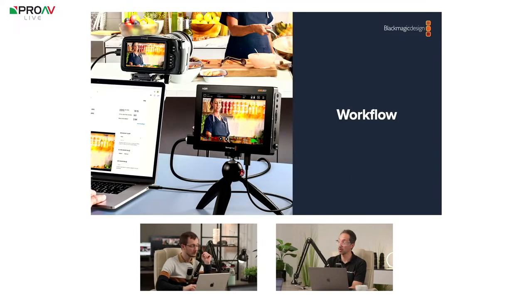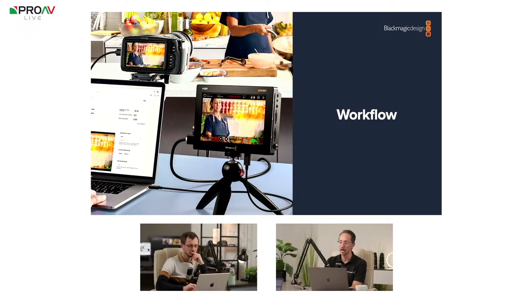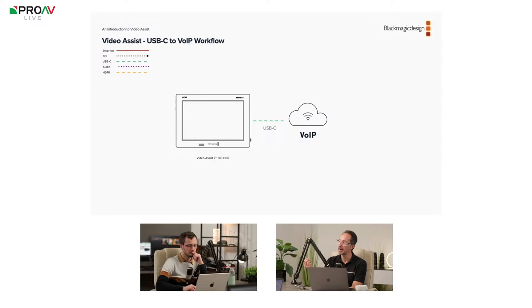Because we're talking about workflow and in which way we can use and deploy these video assists, I'd like to have a look at some of them, starting from the very, very basic. I mentioned to you earlier that we do have a USB-C port on the video assist, and sometimes people neglect that because first of all it's at the bottom so it's not very visible, and sometimes they believe it's only for updates. It's not. It's a multifunction port, meaning that, as I mentioned already, one of the features was recording on an external drive, but it also works as a USB-C peripheral to your computer.